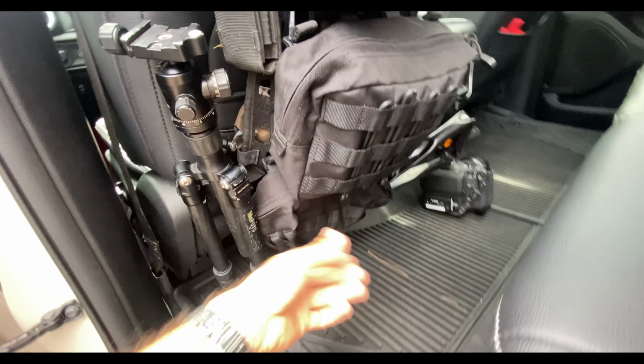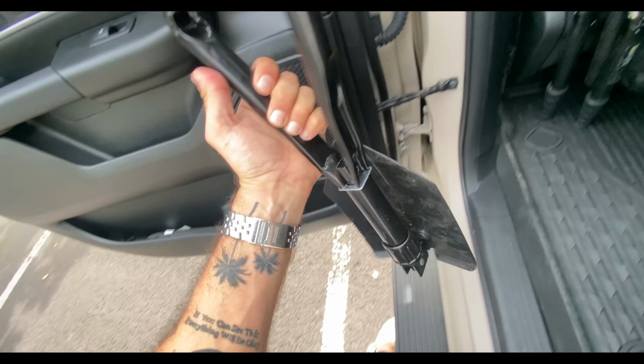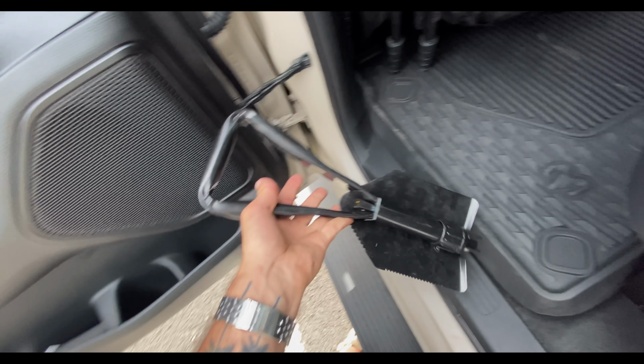So down here in this bottom one, I've got 2 things. I've got a military issue little shovel. Even though the truck's 4-wheel drive and has independent wheel movement, it probably won't get stuck. But if I do, I have a shovel. I can dig myself out. If I've got to poop in the woods, I can dig myself a hole.